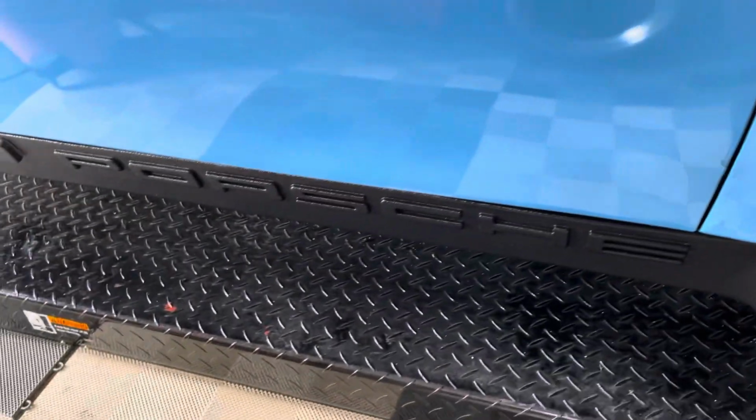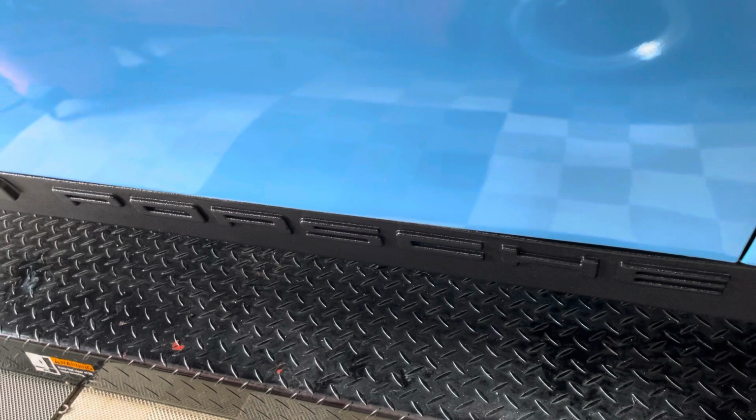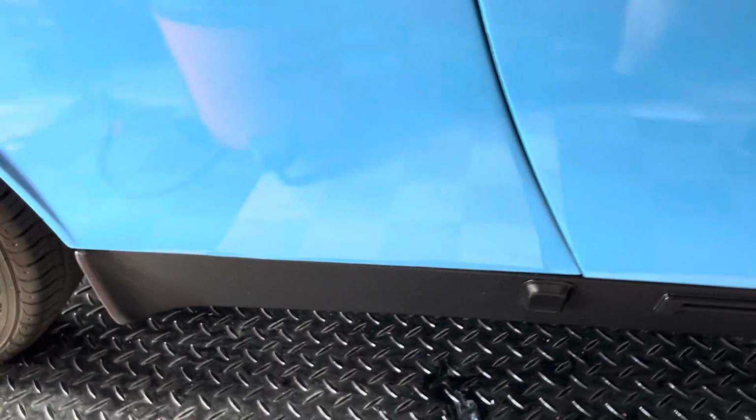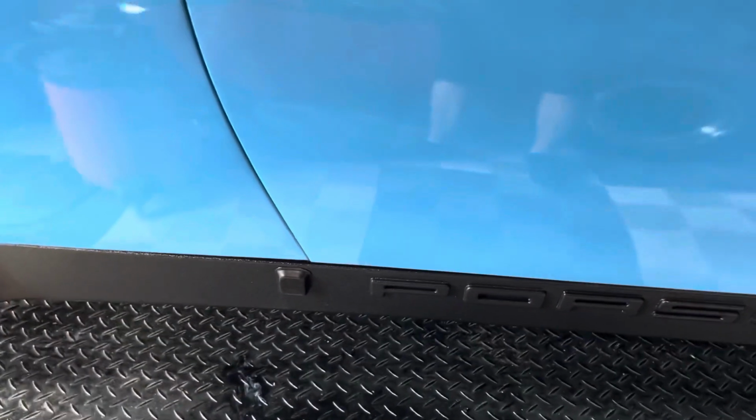The Porsche ABS rocker panel covers. The metal rocker panels are under there. These are ABS ones that just fit over the metal ones. They kind of hook to it between screws and some zip ties. You kind of put them on and secure them front and back on the top.